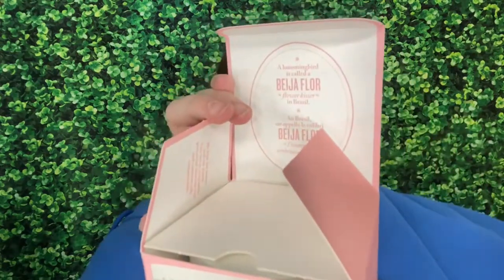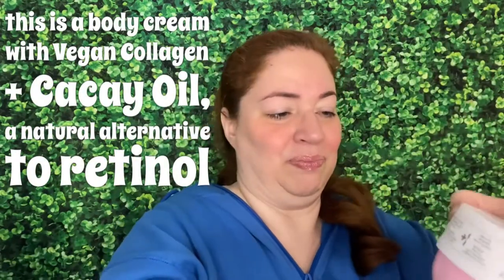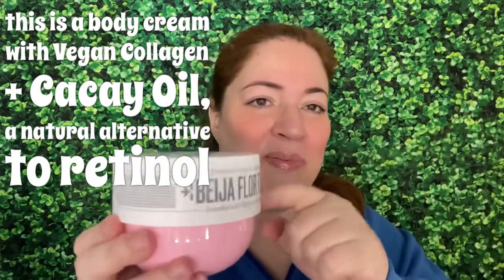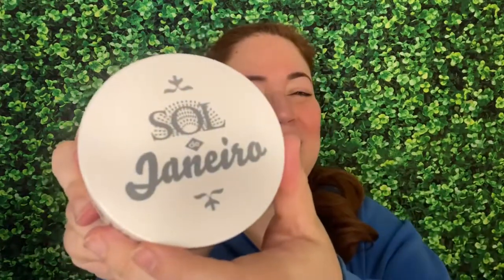Let me just open it so you can see what it looks like. That's the packaging right there. It's a big jar, but I don't know how much of it gets lost to the lid. Like, is it really this much? Because, well, we'll find out anyway. Excuse my hand because I was trying makeup on there before, but that is it here. You see that?